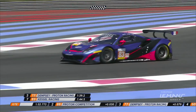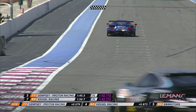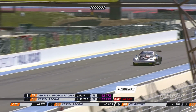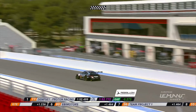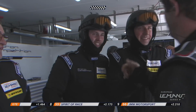I mean, Cairoli, it's within grasp here for Matteo Cairoli. Yeah, he is so much quicker in the middle sector than Pierre Guidi. Only 79 thousandths of a second off the provisional pole from Pierre Guidi anyway, and I think this is going to be enough. Over the line goes Cairoli by a quarter of a second. Phenomenal stuff from Matteo Cairoli. Brand new tyres for Dempsey Proton Racing, and they will take the first pole position of the year.